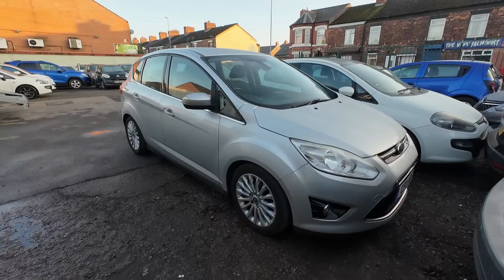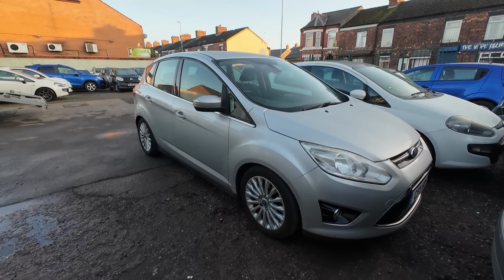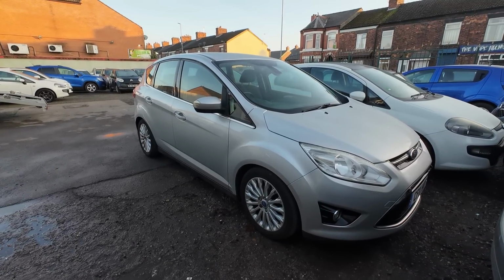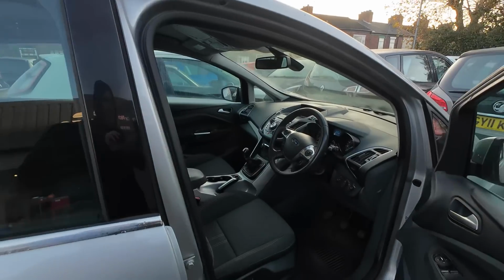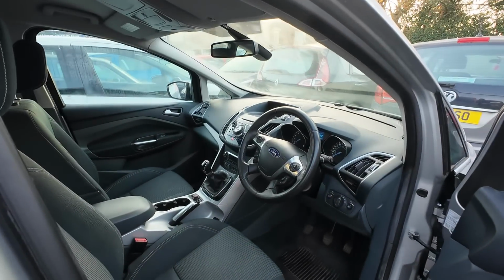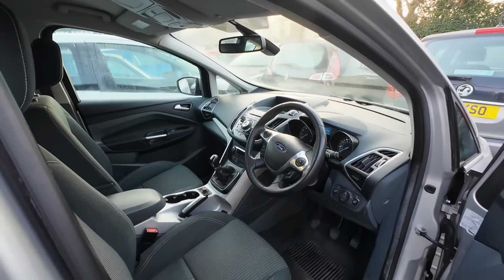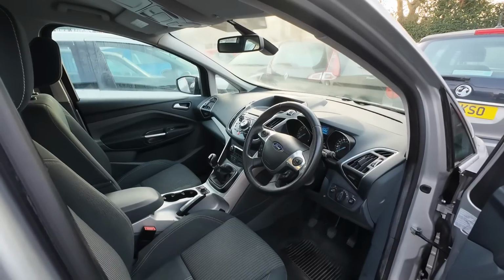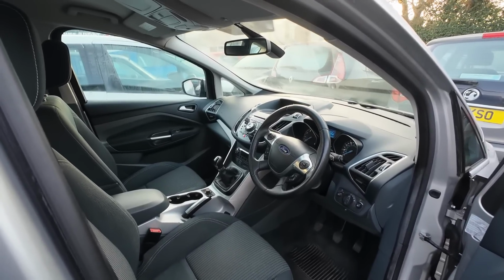And these are all right, to be fair. We've sold a couple of these since we've been here. They're based on the Mark III Focus platform, which is a really, really good car, and they drive really nice. This is a Titanium model, so I mean, Titanium sounds posh, but it was not even top model. I think Titanium X was top model, but it's got a bit of spec to it. So you've got Bluetooth, aircon, all the usual stuff you would expect to see. Lecky windows front and back. It's not overloaded. Got a bit of cruise on it, stuff like that.